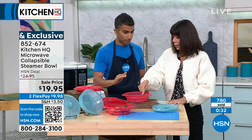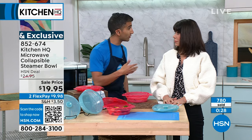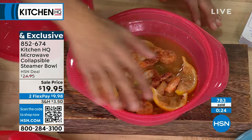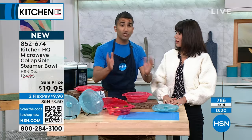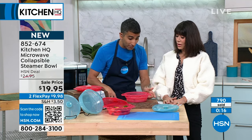Not more, because this is like a quarter of the way full. This is a great way also, if you have leftover rice or leftover quinoa, instead of just zapping it in the microwave, put the leftover rice or quinoa on the bottom, put your shrimp and your liquid and your veg on top. You've got a one bowl meal right there in the microwave.